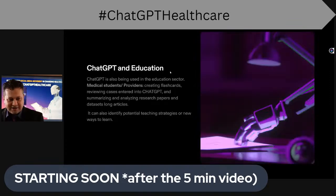Then, like I mentioned, education would be the other quick one for ChatGPT. I see medical students using this for flashcards, a lot of data out there. For example, sometimes we get these big volumes of research papers. We might put it into ChatGPT and ask for a one-page summary of all the high points. With medicine doubling every 72 days, it's hard to keep up with everything coming out. So this is one way you could keep up with your education and learn.